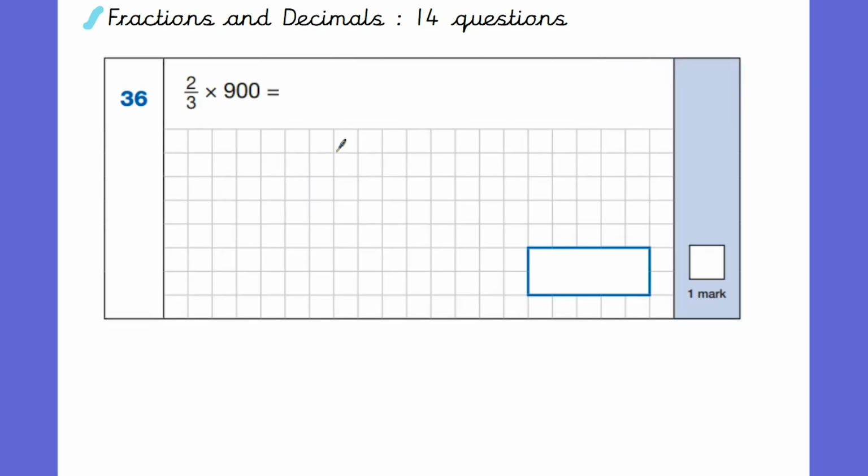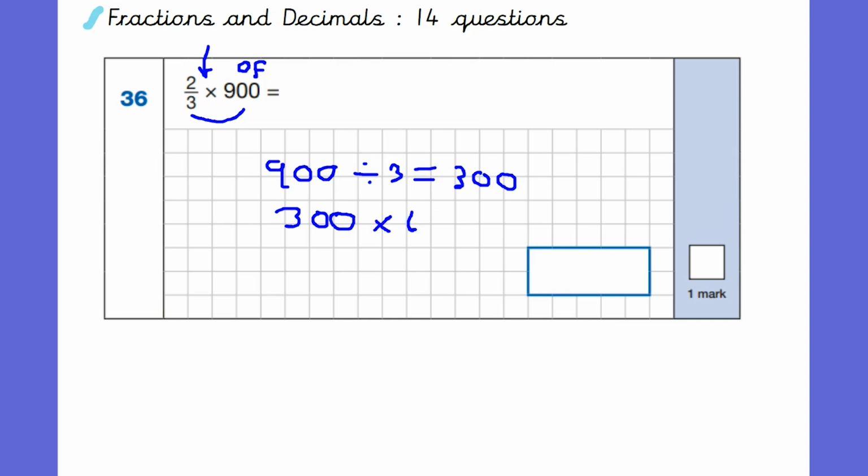Okay, another type of question is we've got a fraction multiplied by a whole number. This is just a fraction of amount question. I tell the children that this sign here, times, means of. So what I'm actually trying to work out is 2/3 of 900, and to do that, divide by the bottom and times by the top. So that's the rule. So I do 900 divided by 3, which is 300. And then I do 300 multiplied by the numerator, times 2, which is 600.